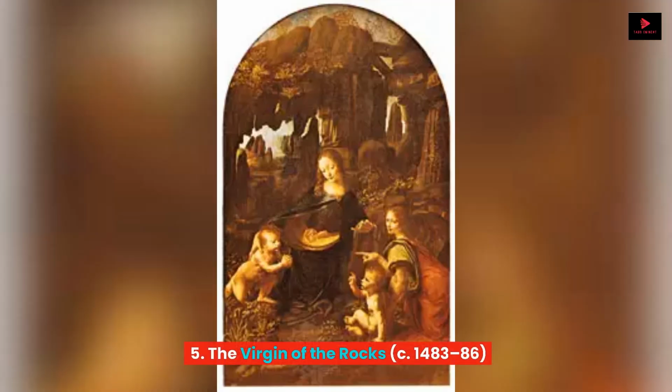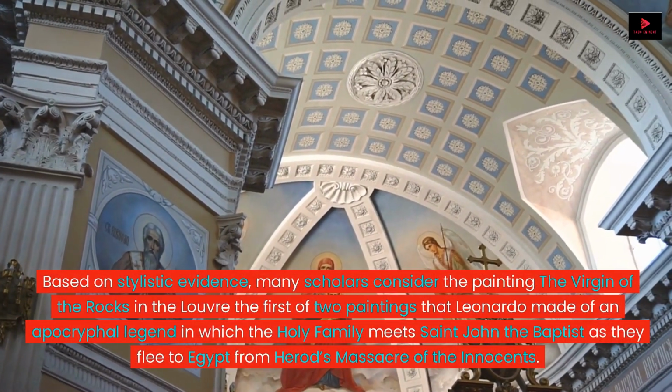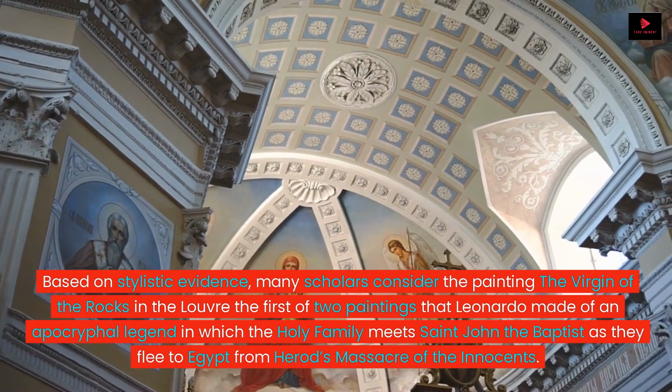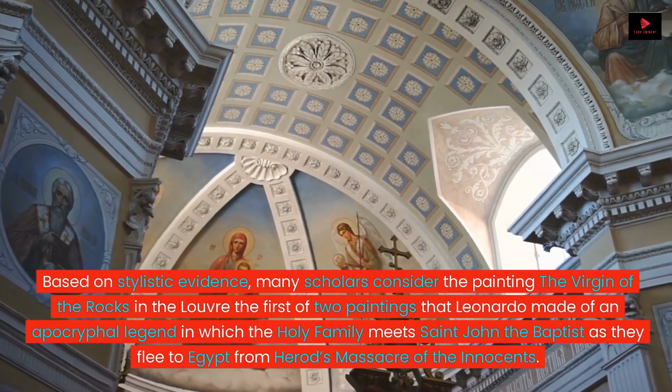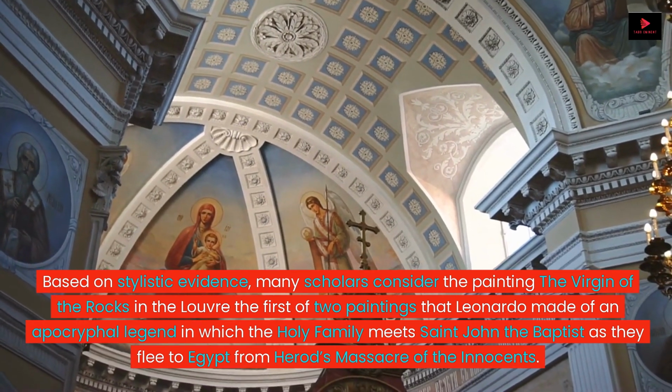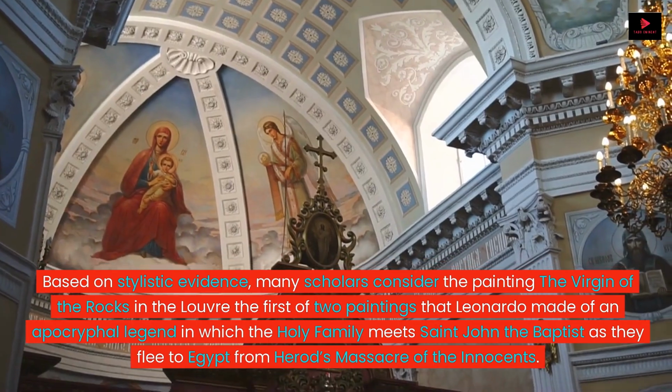5. The Virgin of the Rocks, circa 1483–86. Based on stylistic evidence, many scholars consider the painting The Virgin of the Rocks in the Louvre the first of two paintings that Leonardo made of an apocryphal legend in which the Holy Family meets Saint John the Baptist as they flee to Egypt from Herod's massacre of the innocents.